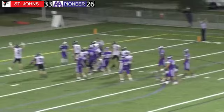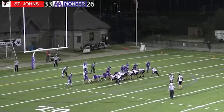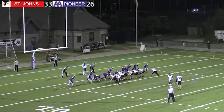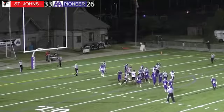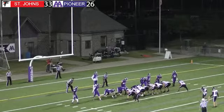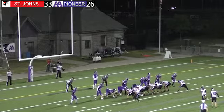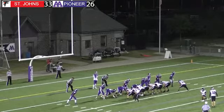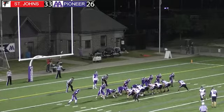So the last two drives, St. John's has got it in excellent field position on the Pioneer side of the field, and they have cashed in. Blake Munger back for the extra point. And the kick is up, the kick is good. Or no good, excuse me, it went wide, sorry. He missed it, that is my fault. I saw it up, I was trying to look if it got blocked, and the kick is wide. That might be why they're coming in. So the touchdown and the missed extra point keeps it a 7-point lead now for St. John's, 33-26.